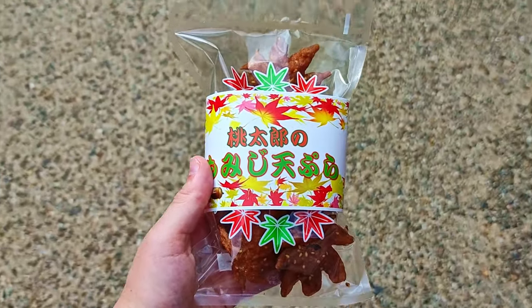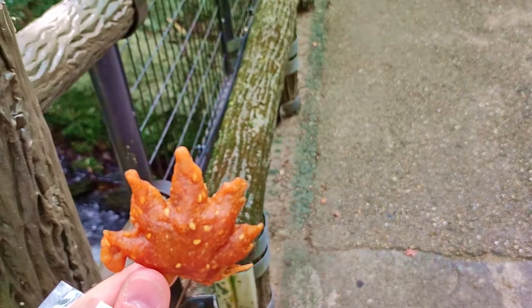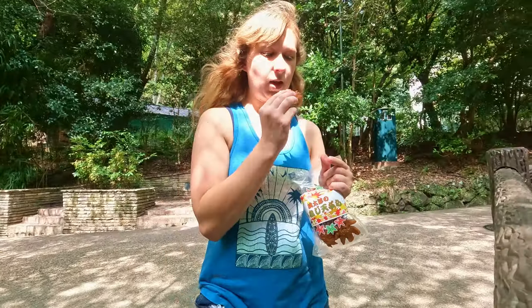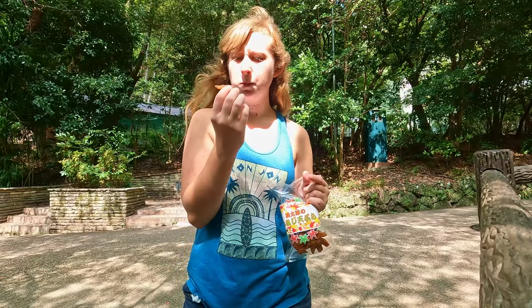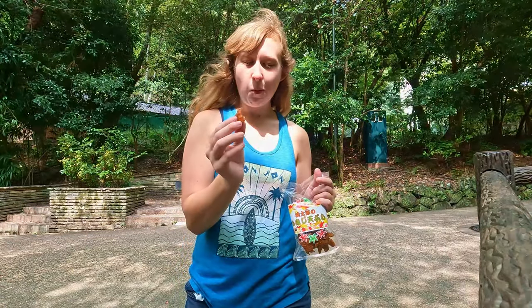There is a snack that's pretty unique to this area that I had to try before we left. These are deep fried maple leaves. They're super crunchy and basically just taste like maple.